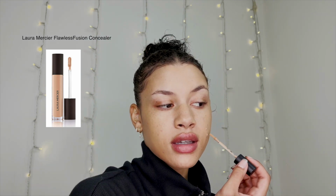I'm gonna go in really quick with this Mercier concealer to cover up any blemishes. I usually like to spot conceal any problem areas and just lightly dab and blend that out.